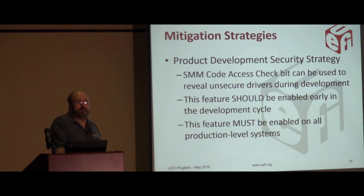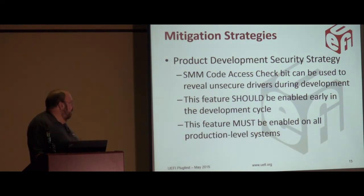The thing is, if you ship and it hits one of these, you've also got a fairly serious vulnerability in your SMM code, and you probably want to know that. Hopefully you will have gotten all these out of your code before you ship it. But if somehow some code that was vulnerable got inserted, gee, you'd probably like to know that. And this would allow you to detect that case.